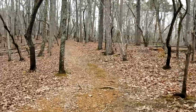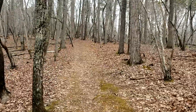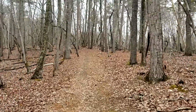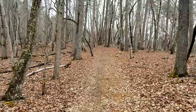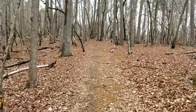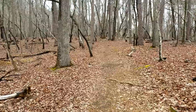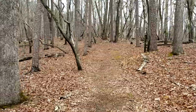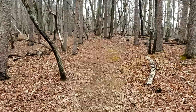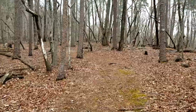So we're going around the loop now, so we should be heading back to where the car's parked. Hope you enjoyed this little excursion. Didn't get down to the river. It kind of turns back up and around, so it doesn't really go parallel. I mean, it runs parallel to the river, but it doesn't really take you down to the river. So we're gonna start heading back. It was a good hike.